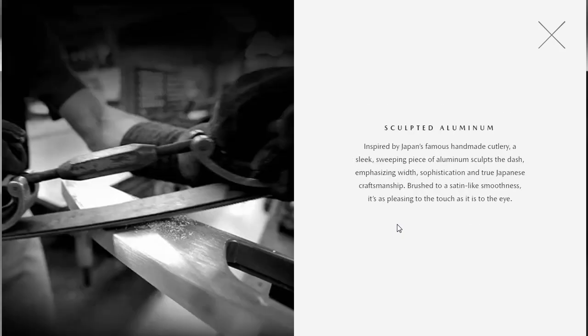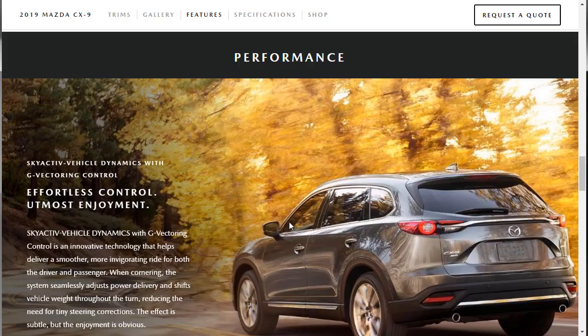And then they use sculpted aluminum. Cool. Brushed to satin-like smoothness. So they use aluminum pieces that are brushed to a satin-like finish, and it's sculpted aluminum. So these are some of the craftsmanship and materials going into the interior of, I'm guessing, just the Signature Series configuration. Although at the end of the day, the CX-9 in general is going to have a very pleasing and nice interior, because, well, we saw the photos, even though they kept showing the Napa. I'm sure our trim level is still nice. Okay, so that's what they want to tell us about design.